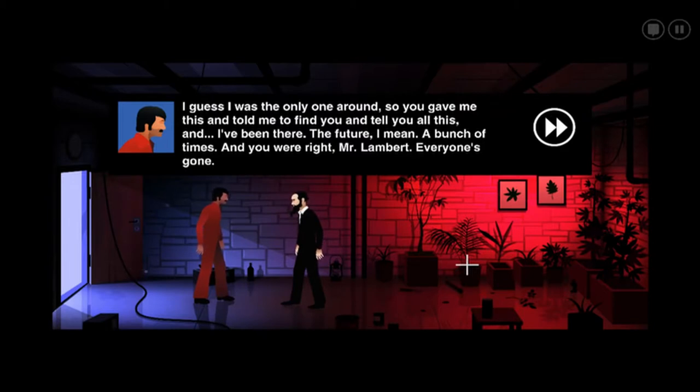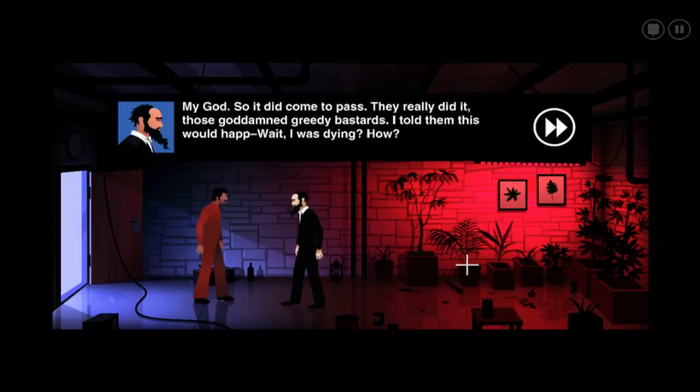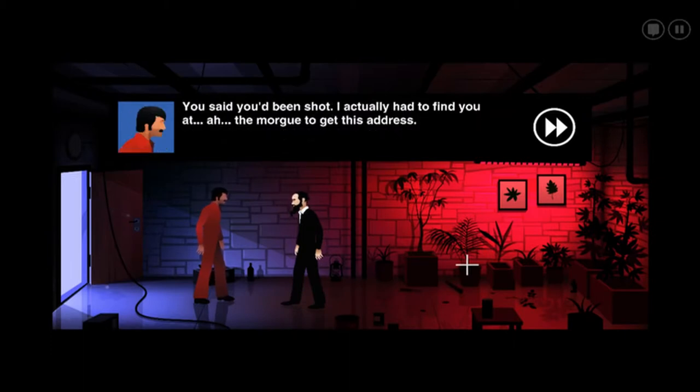And you were right, Mr. Lambert. Everyone's gone. My God, so it did come to pass. They really did it, those greedy goddamn bastards. I told them this would happen. Wait, I was dying? How? You said you'd been shot. I had to actually find you at the morgue to get this address.